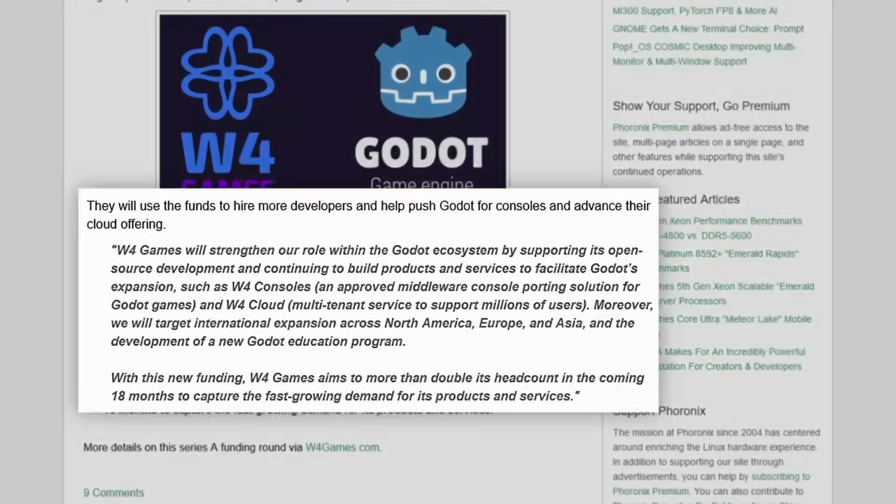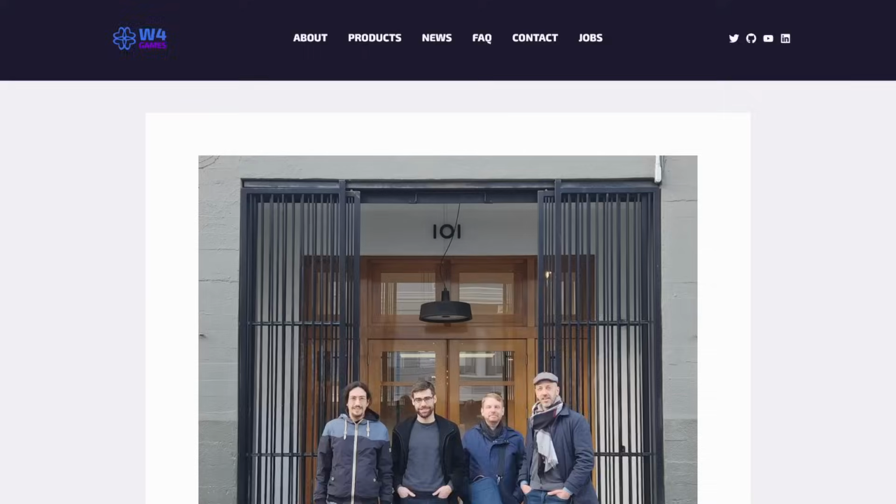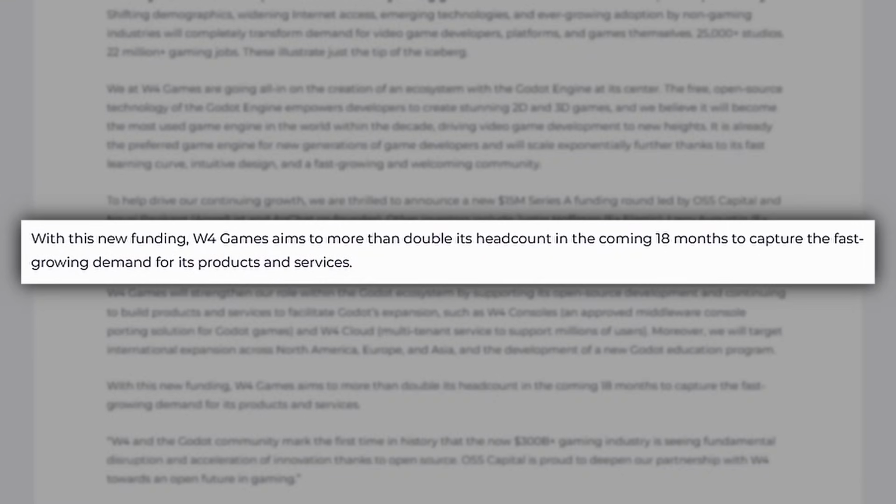Now, this money will go into developing their console porting solution, cloud solutions, as well as going into the development of the Godot engine itself, which is fantastic. And on top of that, they say that in the next 18 months or so, they're going to be doubling their headcount, which is the people who are working on Godot and involved in W4 Games.